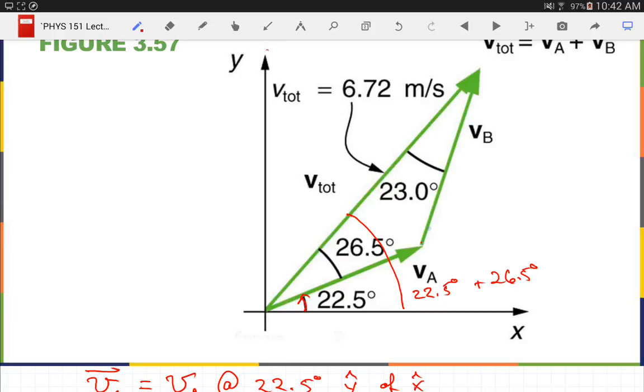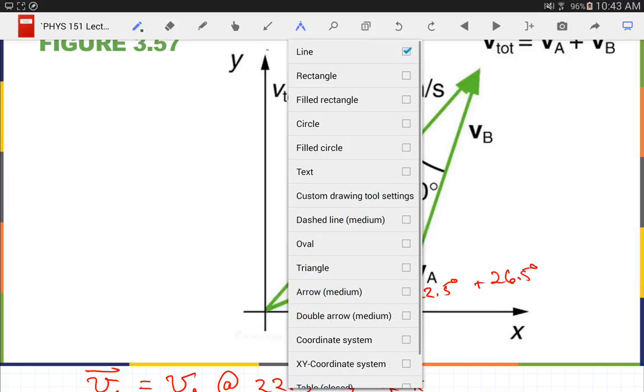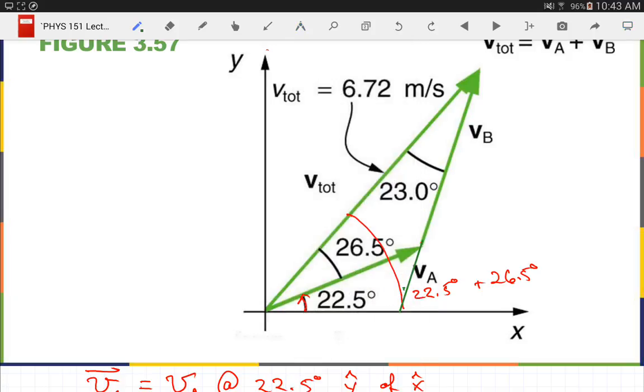So what I'm going to do to figure out that angle is artificially extend VB. That last part's not part of VB, but it makes a triangle that will allow me to find what this angle here is. Now I can find what this angle here is, and if I know that angle, I can also find this angle, which would be the most convenient. So now I have to use my knowledge about geometry.